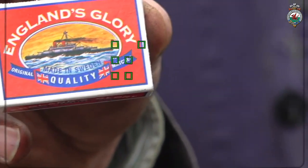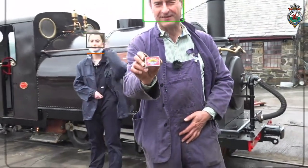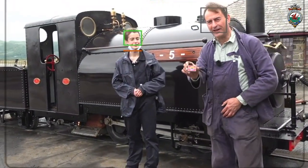Grateful thanks to Claire Britton, who found a packet of England's Glory matches for us at the last minute last night. Thanks, Claire. So we're going to try and light this fire.